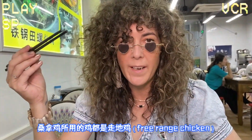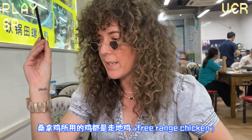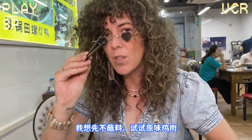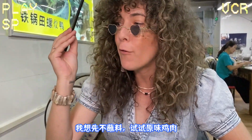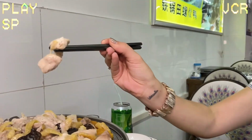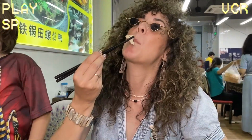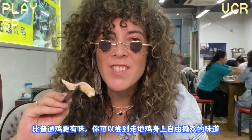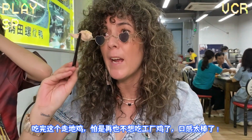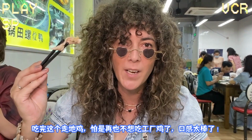Hey guys, we are here in the Sauna Chicken restaurant. This chicken is free range, like David already said. And I wanna try this chicken without any sauce first. I wanna see what is the natural flavor. Bottoms up. Let me guess, tastes like chicken? Better than chicken, free range chicken. You can taste the freedom in this chicken. Didi, I am never gonna have factory chicken again. It's free range for me, till the end of time.